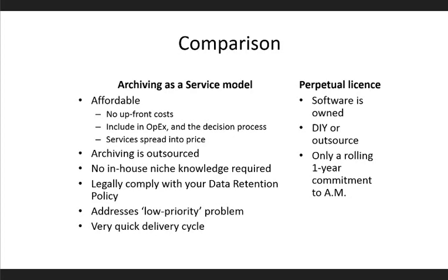Perpetual license, you own the software. You have more flexibility in terms of the service delivery. If you want to pick it up yourself, take it on in-house, we've had a number of customers do it. Perpetual license is probably a better way to go for you. And the perpetual license is just a 1-year commitment to the maintenance. So a bit of differences there.